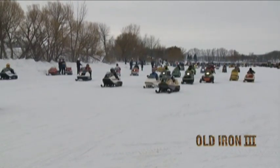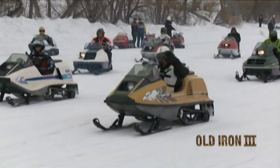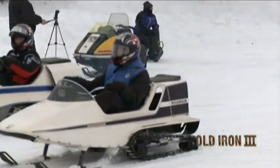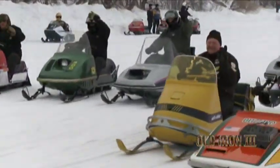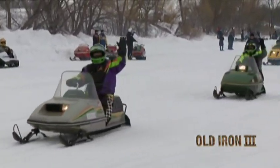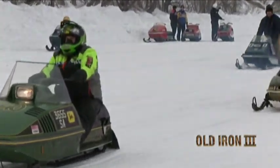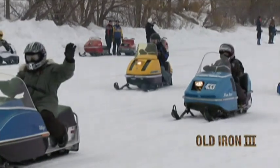So as you can see, there's every type, brand, variety. If they're old, they're here at Waconia. Double Eagle, look at these Raiders, and a Roamer. Oh, and some John Deeres, they come out in force. And here's a beautiful old Yamaha. Boy, that's shiny. The blue one, that's a Scorpion Whip.